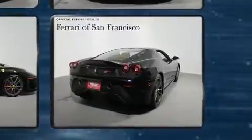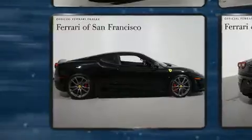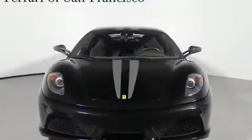The following features are included: one-touch window functionality, a leather steering wheel, automatic dimming door mirrors, high-intensity discharge headlights, heated door mirrors, and air conditioning.